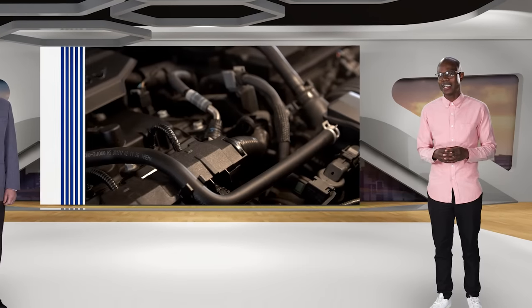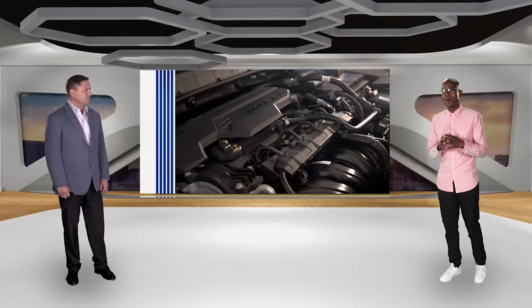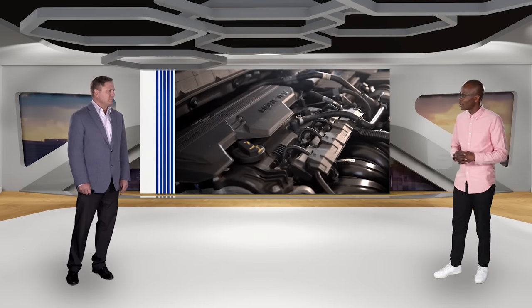For most people, a car is a thing they fill up with petrol that moves from one place to another. But have you ever stopped and thought, how does it actually do that? And what exactly makes it move? So Stanley, I want to bring you in here. Tell us about the drivetrain options on the Kona.